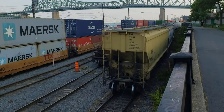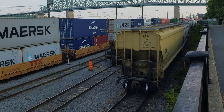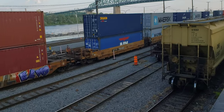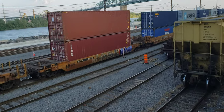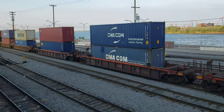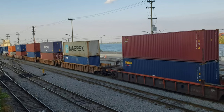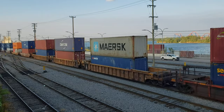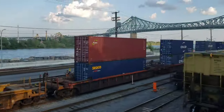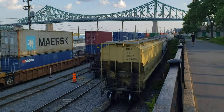Their closest is a string of opera cars. There's another string of intermodals there too, that they might come back for. You never know. This looks like a pretty long one. Oh yeah, and the cool thing, Jacques Cartier Bridge in the background, look at that. There's a great shot.